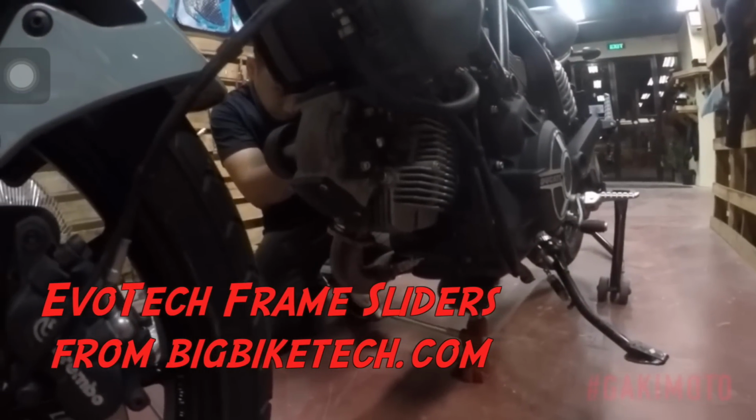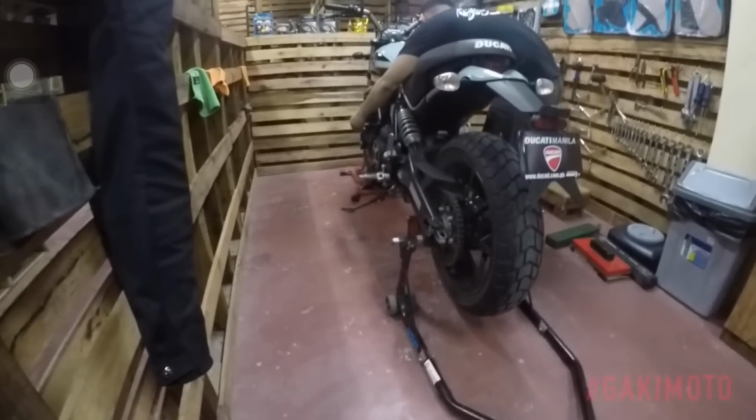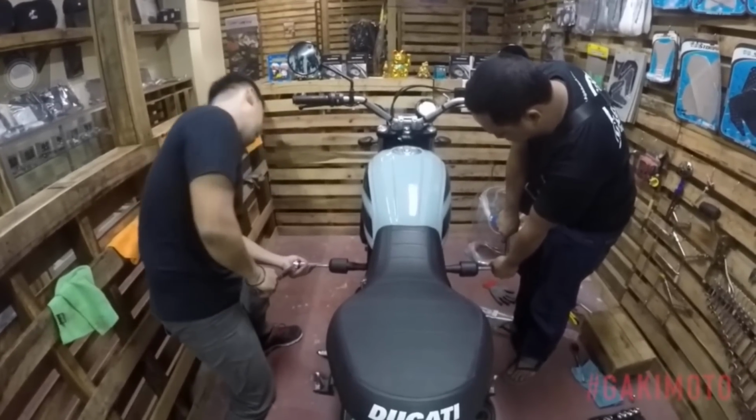Second thing I got done, frame sliders. She got fitted with frame sliders from BigBikeTech.com. Thank you to the guys at Big Bike Tech. Sliders are well spent because I dropped the bike once. The slider took it all. No damage in the tank whatsoever. Third, I was able to save up and get a good deal on a Termignoni slip-on.